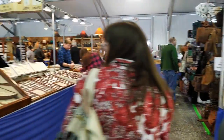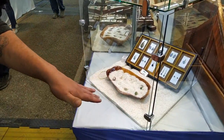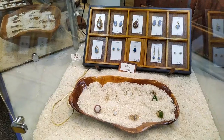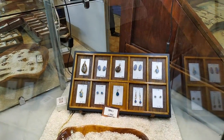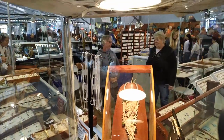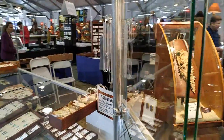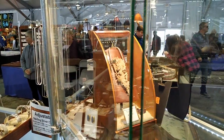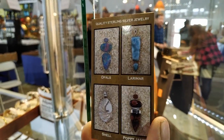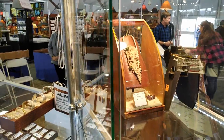I love seeing rice in the showcase. My grandfather actually uses beans and rice in his showcase. This is nice, but the full protein is even better. Fantastic. Look at that. I wonder if that's made in Bali. Stunning. It's hard to get a good shot because the light's reflecting. And that's beautiful. White Rhino Silver, if anyone's interested in those fantastic pieces. Amazing.